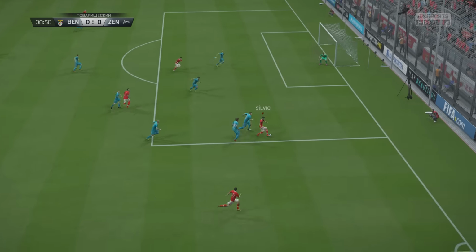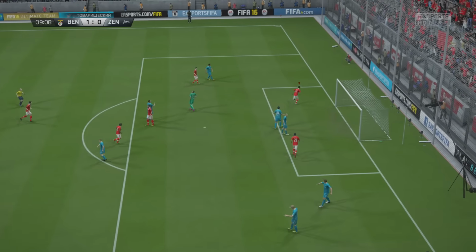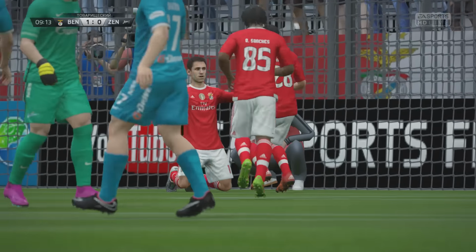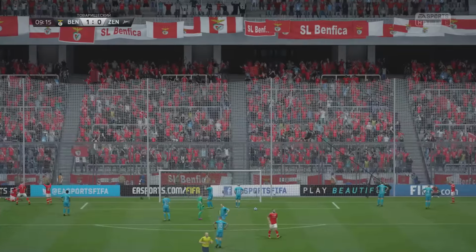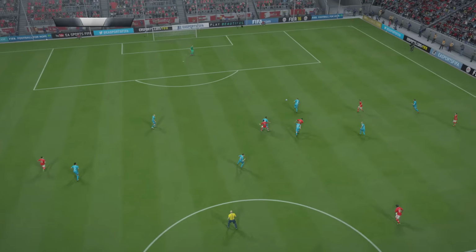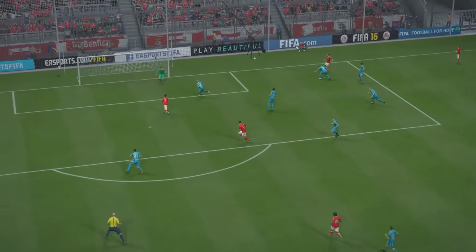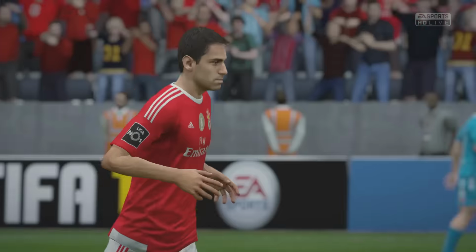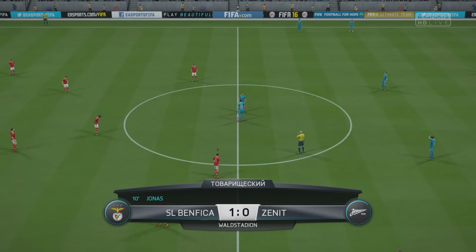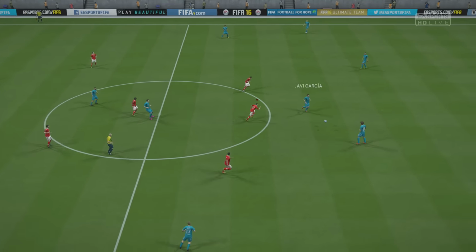Real good contest between these two as they jostle for possession. See the efficiency and the technique of the header. He's good in the air, this lad, and when it comes to him, you never feel he's going to miss the target. Oh, it's fantastic timing. He gets up early. What an emphatic finish. And that has opened the scoring. 1-0 here.